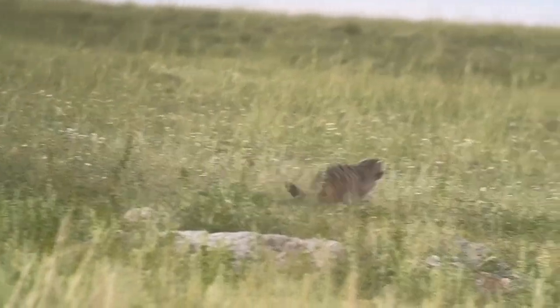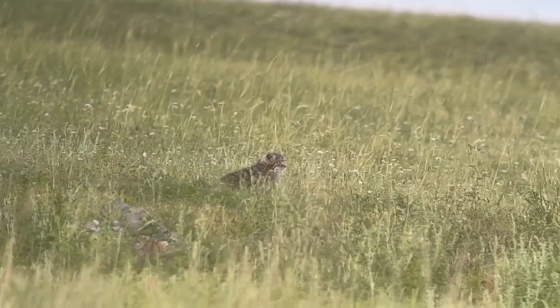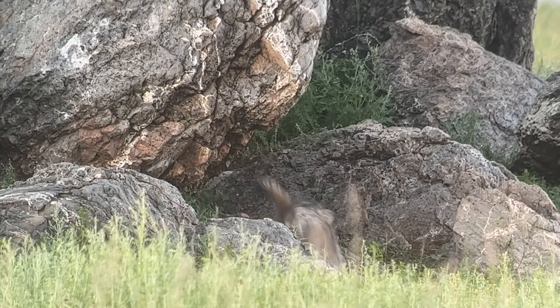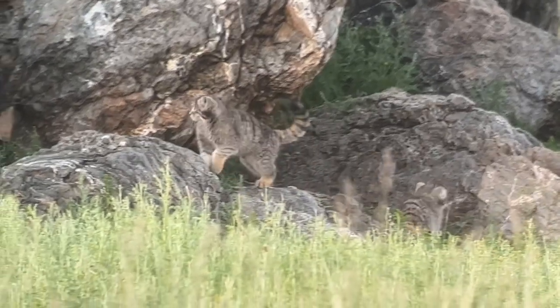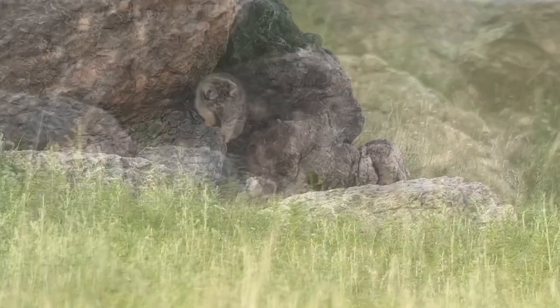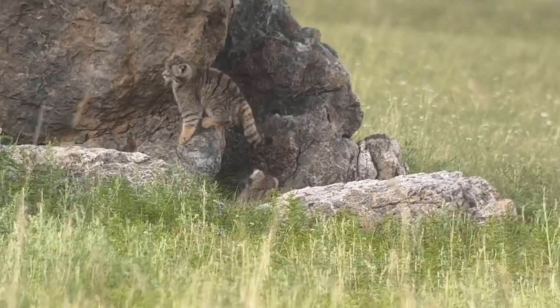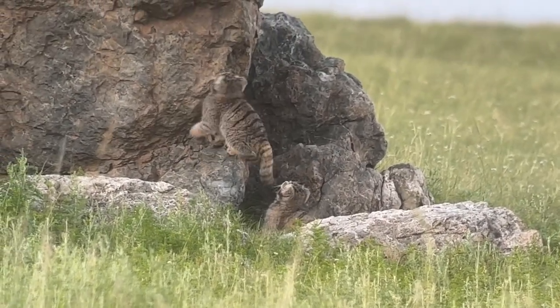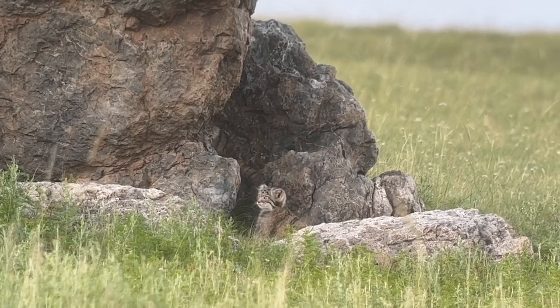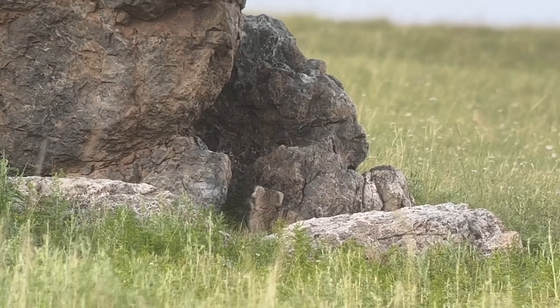And finally, one of the kittens ventures out into the grassland, the hunting territory, while the two other ones remain behind and continue playing in the den. With all this play activity, they're no doubt building up an appetite.